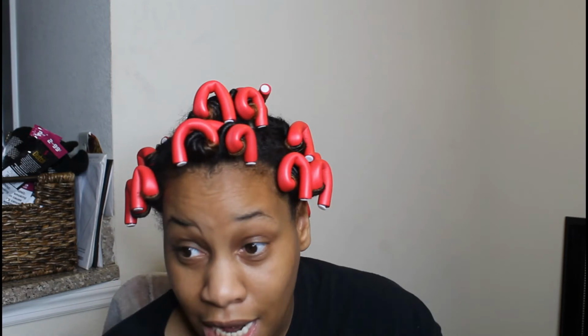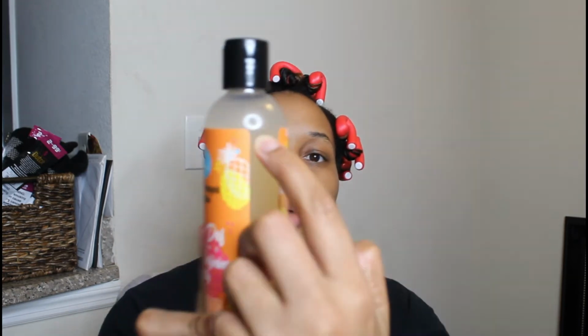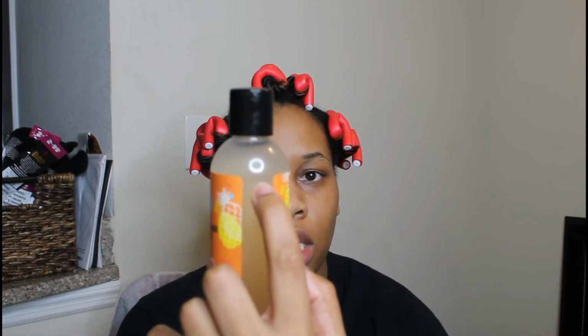Also, I do want to mention, I feel like my hair is going to be shiny, which is a plus plus. And I really do like this product so far. We're gonna see how my hair feels when it's dry. Hopefully there won't be any flaking or anything like that. I did not have to use a lot. This is an 8 ounce bottle. It's about right here, maybe a little bit more because there's some on the side over there, but it's about right here. I really did not use that much.